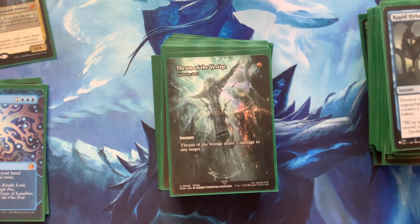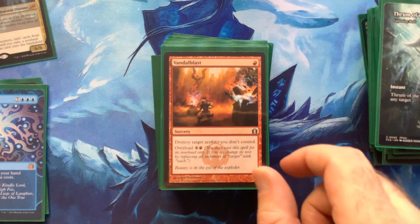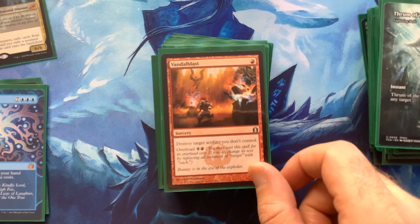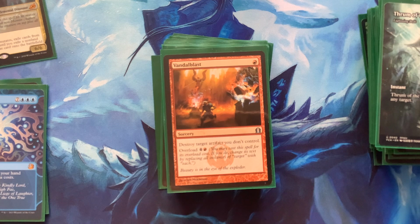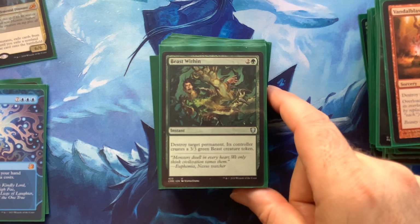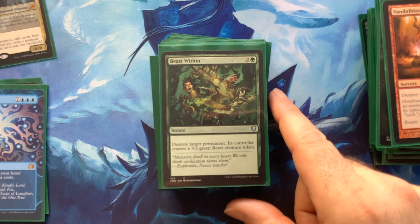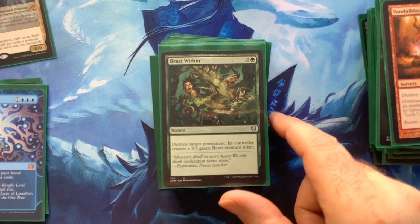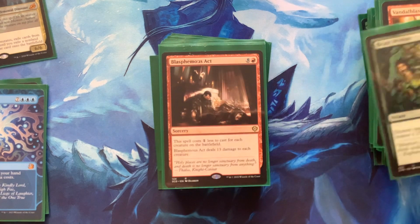At instant speed, you have your Lightning Bolt here, 3 damage to any target for red. Vandal Blast to destroy an artifact for 1 red, or overload it to destroy all artifacts our opponents control. You love that. Beast Within, just to get into any of our opponents' permanents, just destroy target permanent, could be lands too. Its controller creates a 3/3 green Beast creature token. Really premium removal, game-winning card.